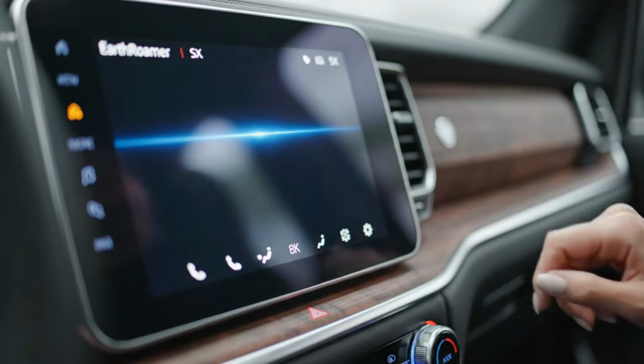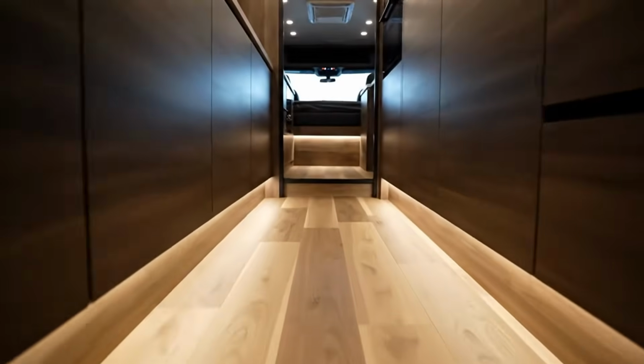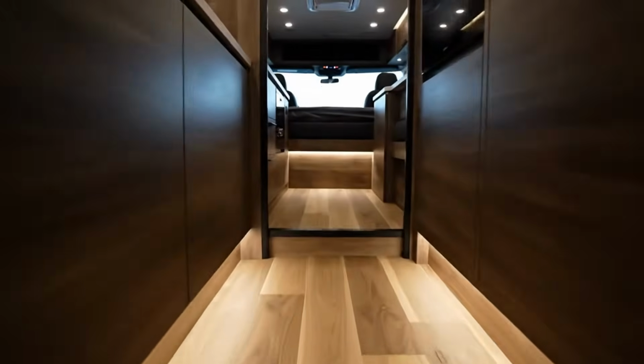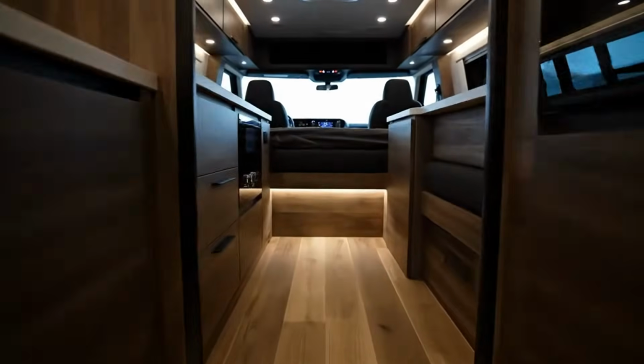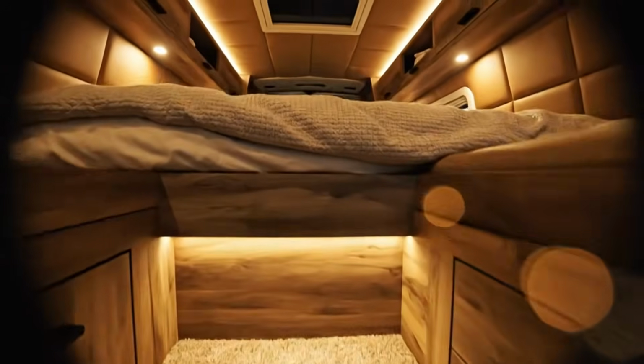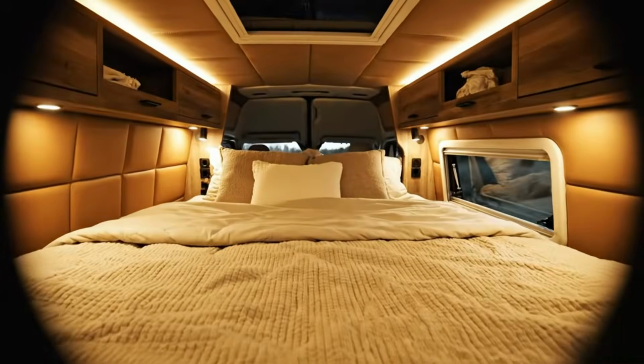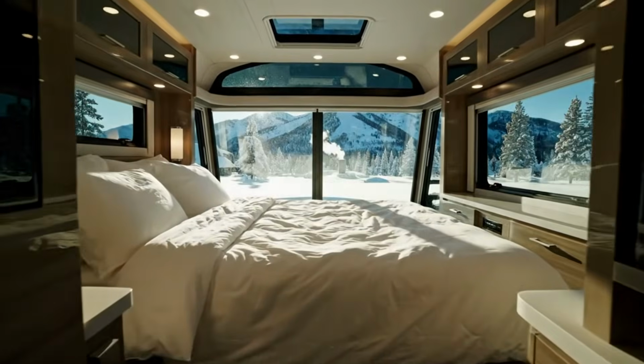The refrigerator and freezer combo offers real household capacity, not the stripped-down version you'd expect in a vehicle. There's space for fresh food, frozen meals, and everything in between, meaning you're not forced into survival mode eating just because you're off-grid. You can cook real meals comfortably, day after day.